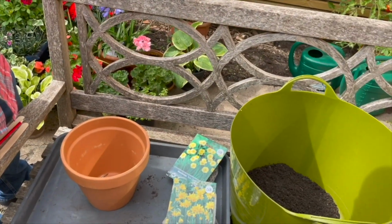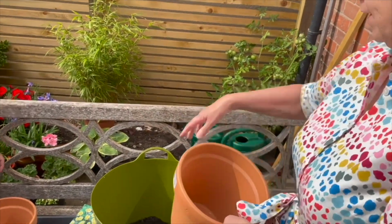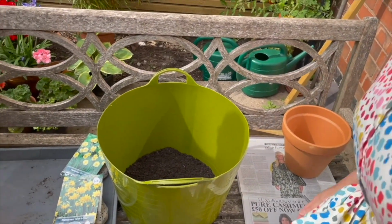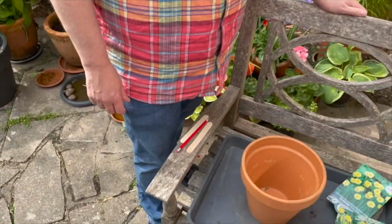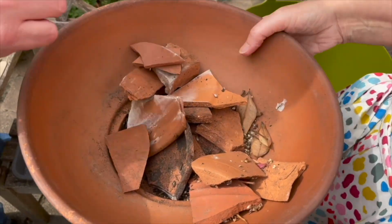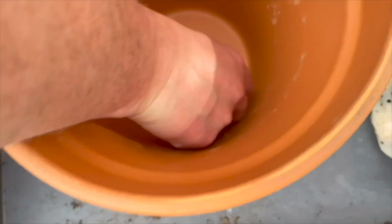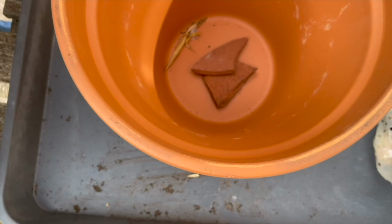The first thing you start with is, if you put soil in there, it would just go straight through that hole. Right, so we're going to put a few crocks in the bottom. Monty Don does this on Gardener's World. So you're going to take a couple of the small ones and just lay it over where the hole is. And then put a few more crocks round about. And this will help the drainage.